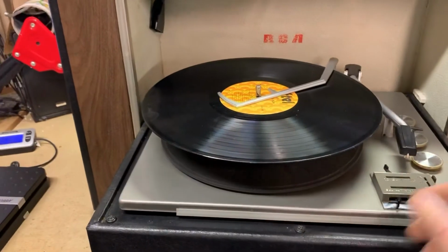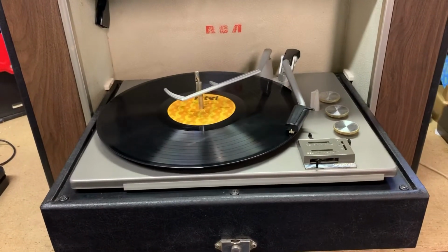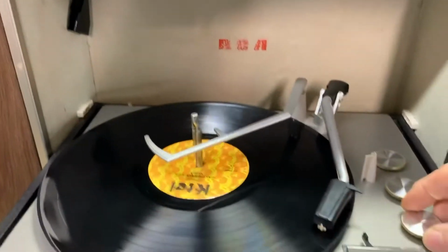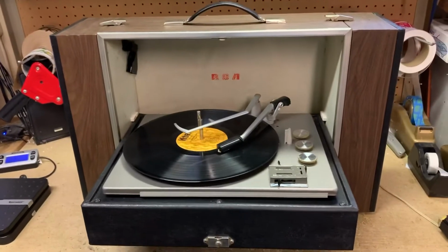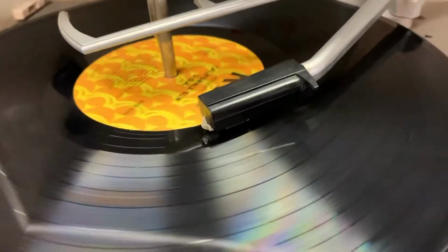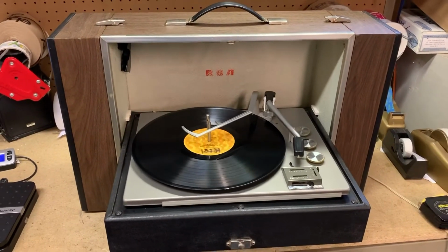And before I ship it, I like to double check my work. Looks like it's still operating just fine. Nice and smooth. Make sure the end of play works. Nice old K-tail record. Looks like we're ready to pack and ship. And this sold for $130.